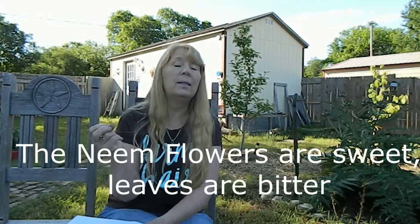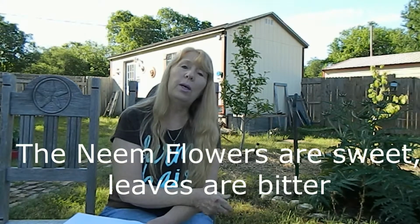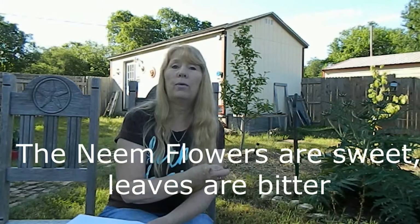You can just eat the neem leaves. They're sweet, whereas the rest of the tree, whether it be the leaves, the bark, or whatever you're using, is going to be a little bitter. But as I say quite a bit, your medicine's not supposed to taste good. So that was the flowers. Using it in your cooking, eating, making tea, those are things you can do with the flowers.